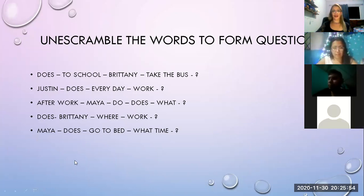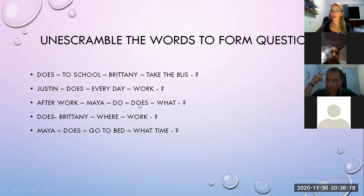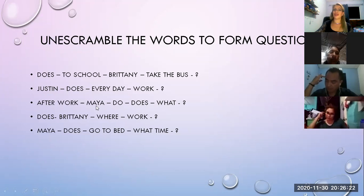Yes. Okay. Volunteer for the second one. Does Justin work every day? Excellent. Does Justin work every day? Perfect. Continue, volunteer. What does after work? Okay, entendí what. Luego de what? What does Maya do after work? Excellent. What does Maya do after work?